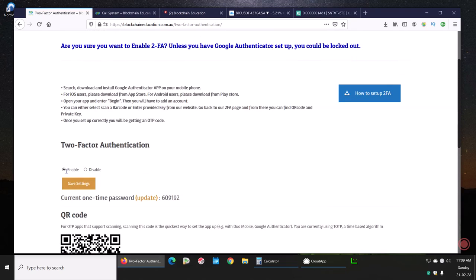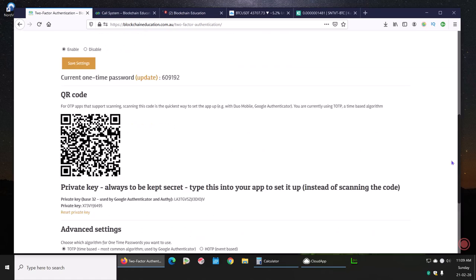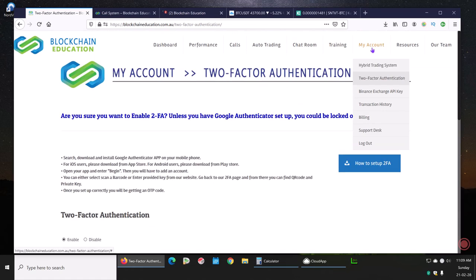There's another button. You want to make sure you enable, but only enable after you have set up either Google Authenticator, Authy, or whatever you use for your two-factor. So that's it there. One last quick thing. You also have to set up your API keys. Now this is only for spot.